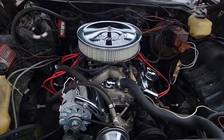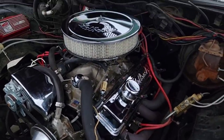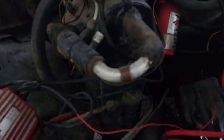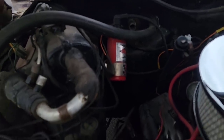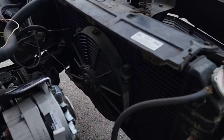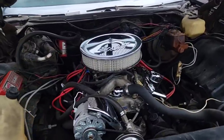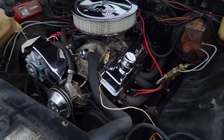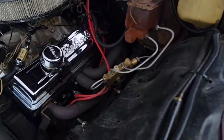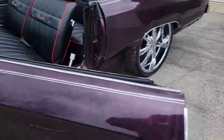Here's the motor. Got some nice chrome aftermarket parts. Looks like we got Airbrock chrome kit. Got the MSD ignition box right here. Coil over there in the back. Noticed that they put an electric fan as well. Pretty nice. So I'm not sure this is a 350 or 400. I know the fender says 400 or 305, who knows, but don't look bad. See if it fires up. Oh, the battery's pretty low.